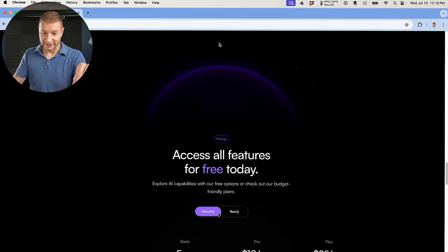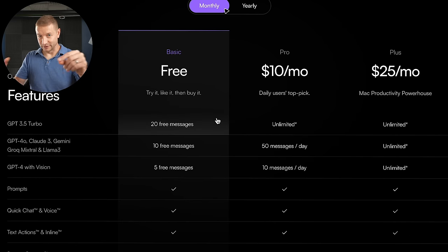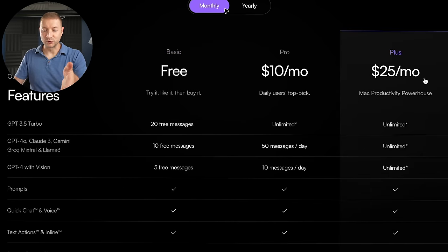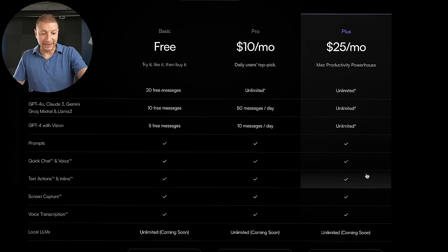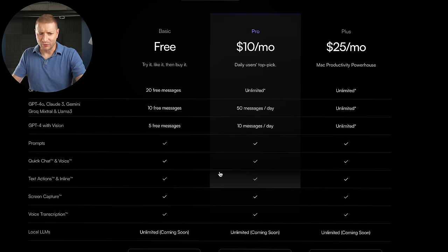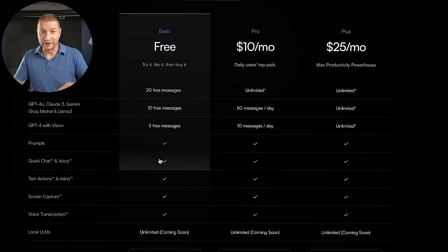Now, if you look at the pricing here, there is a free basic tier. Of course, you're limited to the number of things you can ask, but even for the plus version, which is $25 a month, that's gonna cost you less than even two of those services. And you get access to all those models from all those vendors, plus you get quick chat and voice, text action and inline, screen capture, voice transcription, and coming soon, local LLMs too. Now you might be wondering, what are all these different things I'm getting? Which, by the way, you also get with the free version too.